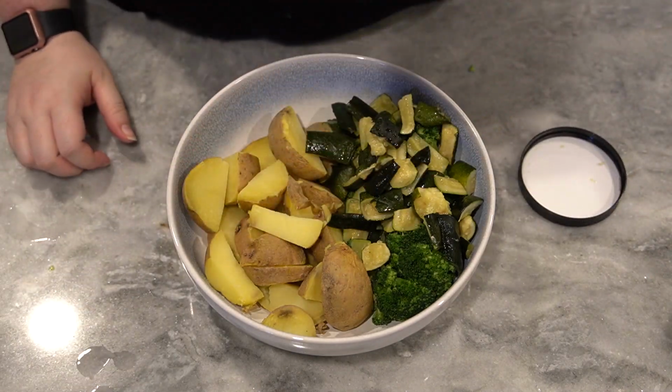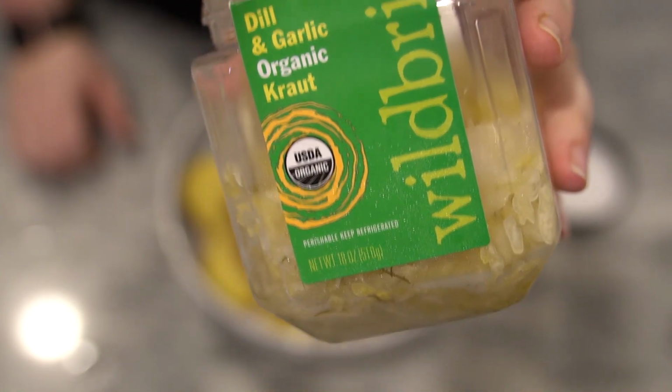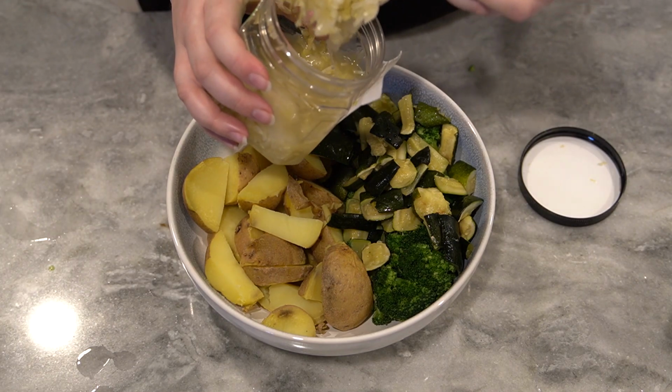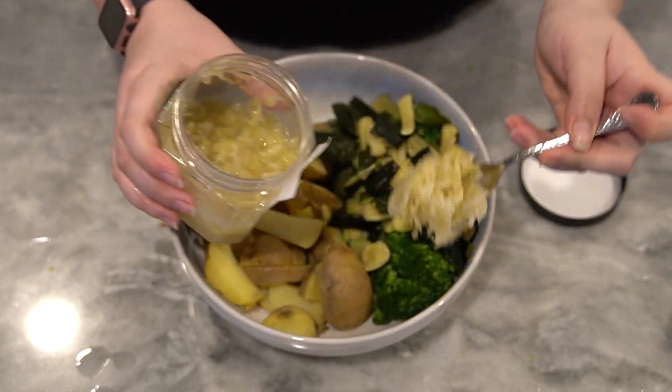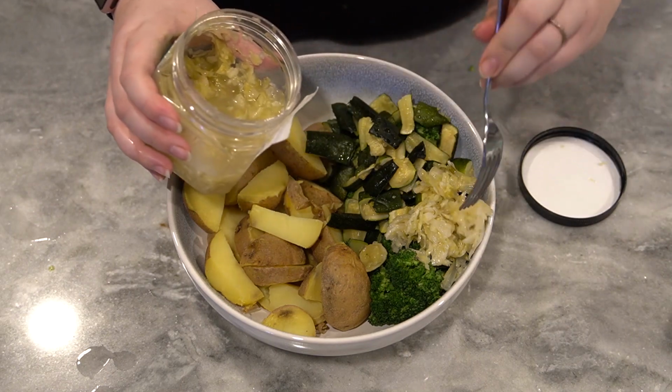This is an organic sauerkraut that you can get usually at your local health food store. It is absolutely the best, and I highly recommend it. So I'll just put on there however much sauerkraut I feel like having for the day, and typically it's quite a bit. It is something that I actually really enjoy on my food. So I will put some of that on there.